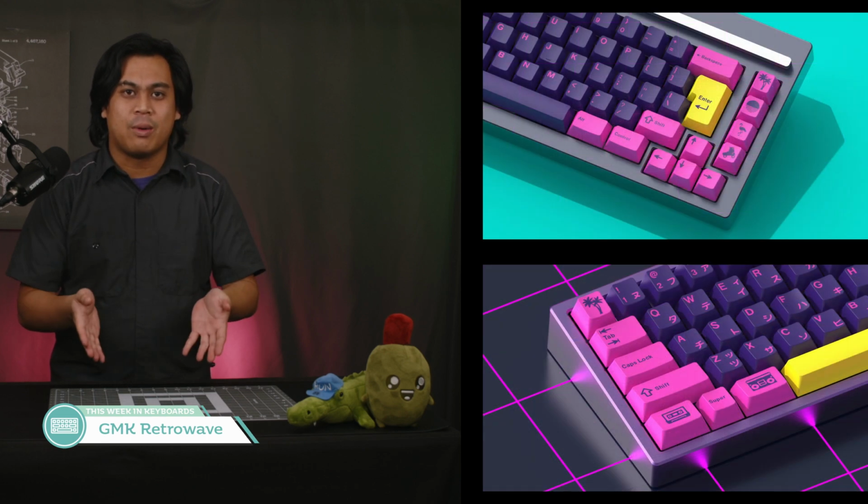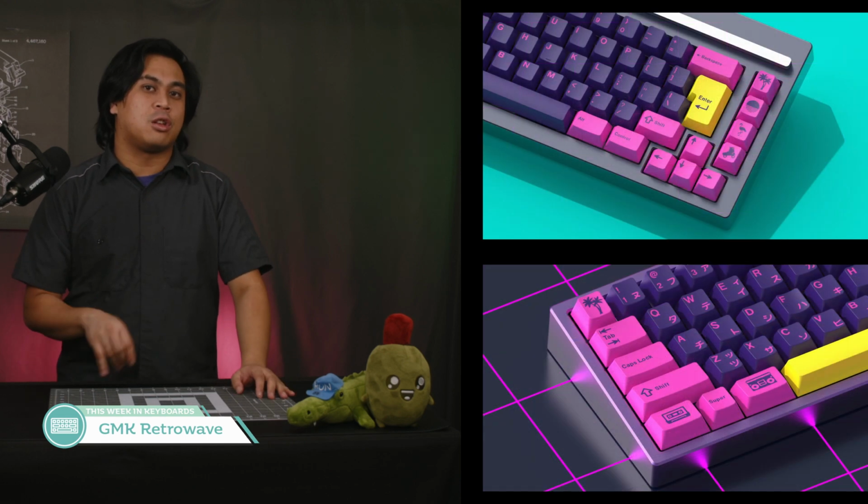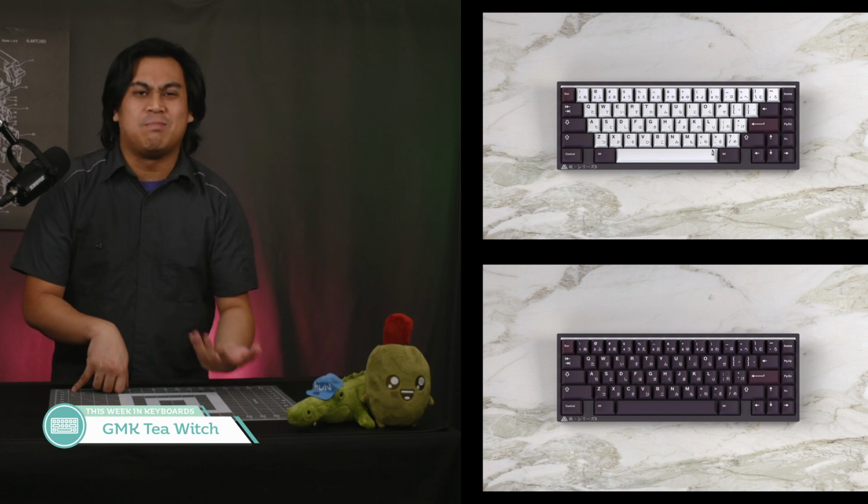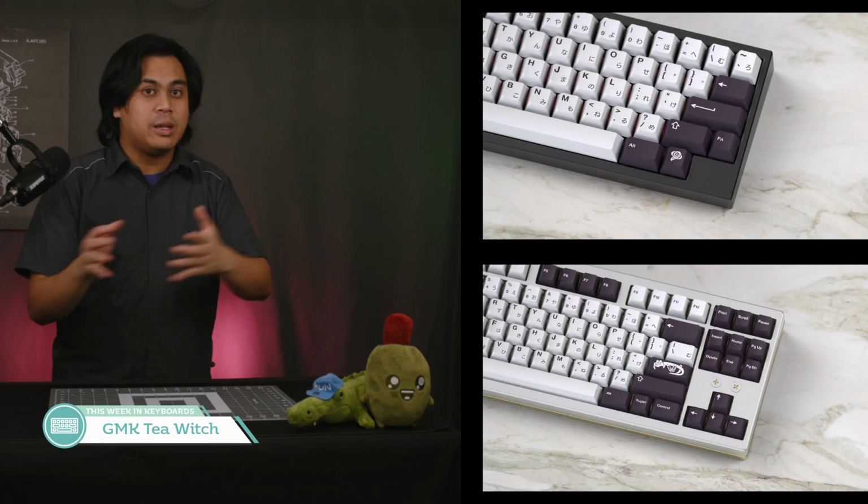GMK Retrowave is no. Isn't the Retrowave aesthetic like on a downward trend right now? I mean, aside from that, the set just looks like neon bubblegum disaster. GMK Tea Witch is another weeb set. It looks boring to me, and it's kind of what happens when you make a set based off a character whose design focuses more on their clothing design than it does their color design.